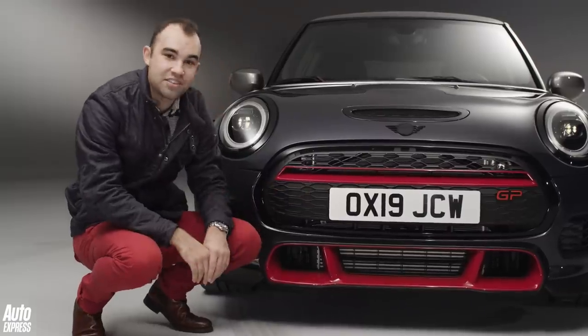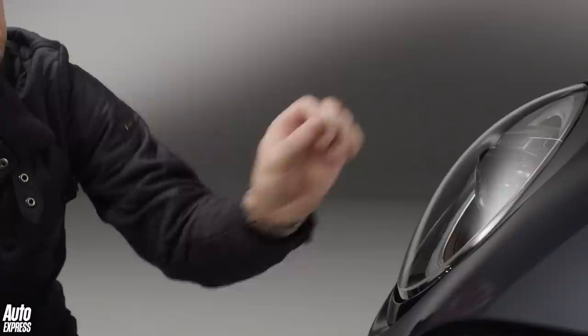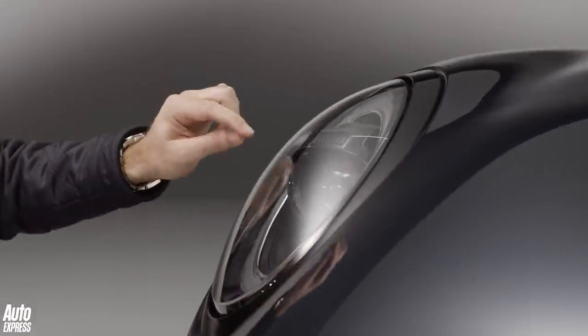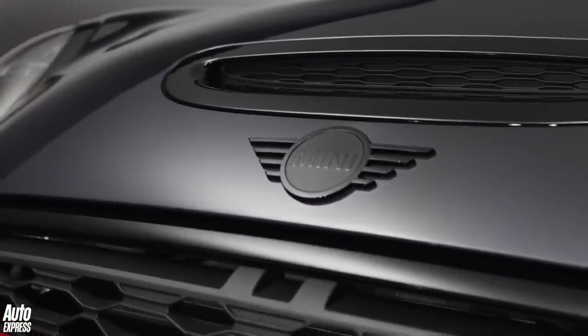Sucking air into that 2-litre turbocharged petrol engine. Now, there's no chrome details on the front whatsoever, so there's black trim around the lights, black trim inside the lights as well, and the Mini badge, no chrome on that whatsoever. I think it looks absolutely fantastic, that badge.